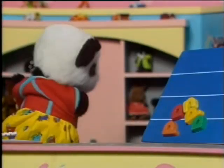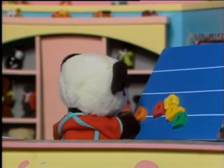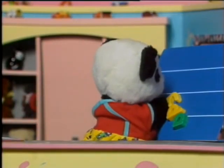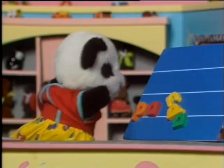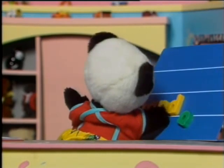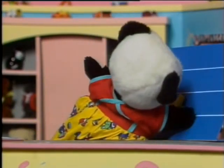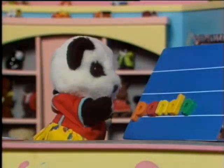Now then, where's the first letter? A P. There we are. Let me get it neatly on the line. P. Pand. And the last letter, another A. Panda.